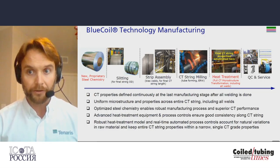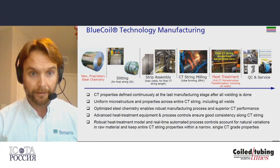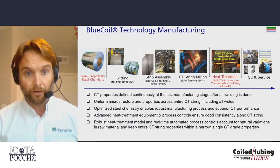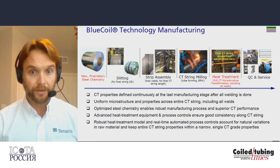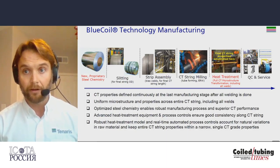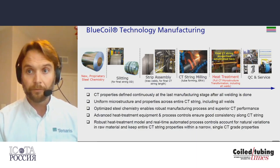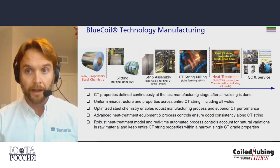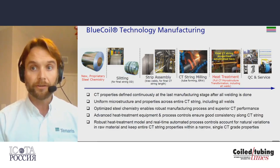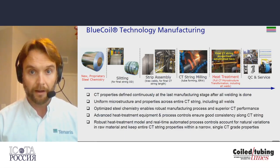After the pipe has been manufactured, we go through a heat treatment process where the quench and temper takes place. The advantage of the quench and temper process is that it allows us to have a completely homogeneous microstructure throughout the entire length of the string, without having microstructural differences between the base tube, the bias welds, and the ERW weld. And it is this very homogeneous microstructure that increases the fatigue performance of the pipe when we compare it to a standard coiled tubing grade.